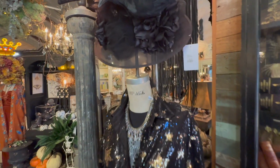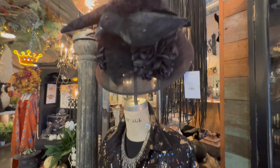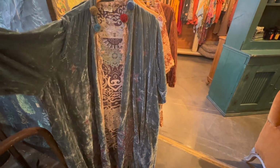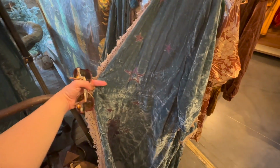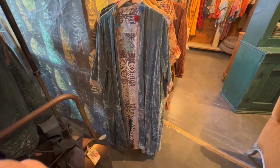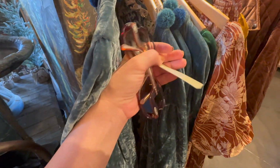Yeah. That's a really great witch hat with a crow on it. That is $132. Look at the crushed velvet robe with the little pom-poms on the collar. And it is lined with a beautiful print. Oh, I see. So this is reversible. This is a reversible piece. I don't see a tag on it. Oh, here's one. $300 for the reversible robe.